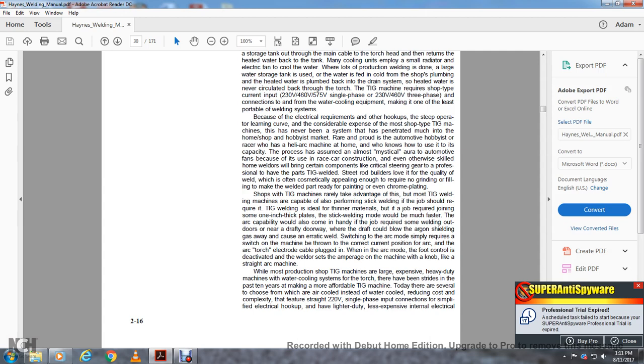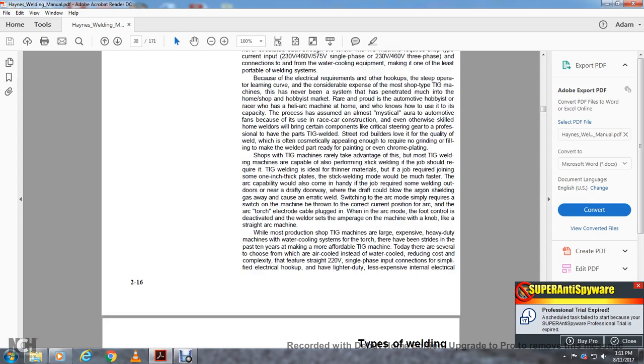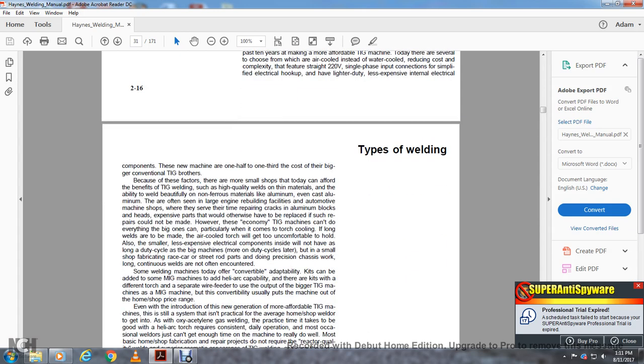In a production shop, TIG machines are a large expense for the heavy-duty machines. Air cooling for the torch has been tried over the past 10 years for a more affordable TIG machine. Today several companies offer air-cooled machines instead of water cooled, reducing cost and complexity. They feature straight 220-volt single-phase input connection, simplifying the electrical hookup, and lighter duty, less expensive internal electrical components. The new machines cost one-half to one-third of their bigger conventional TIG brothers.